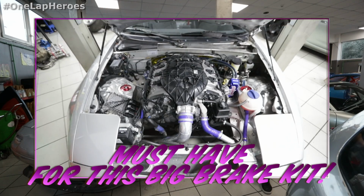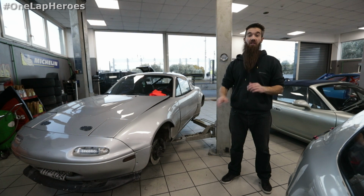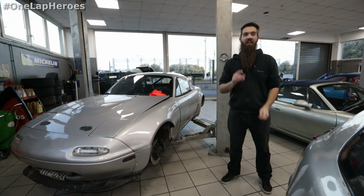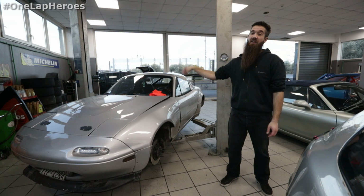We had to do a bigger master cylinder as well. The one used is the biggest stock Mazda item that you can have from a sporty, but you can go for a Wilwood master cylinder. V8 Roadster actually recommends the Wilwood 1-inch master cylinder. This is not that. This is the highest spec Mazda one.